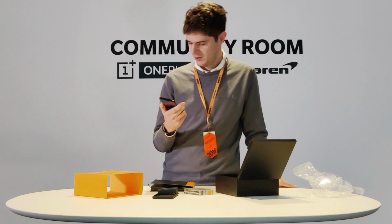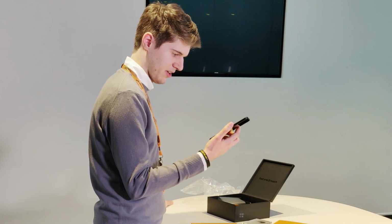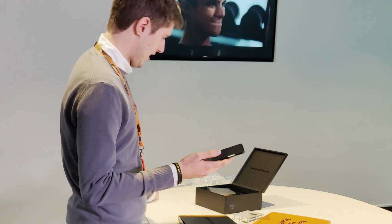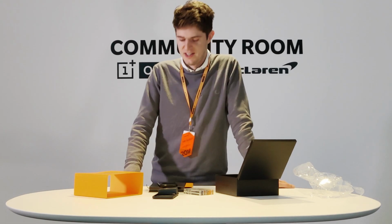The body with the carbon fiber is really nice, and also the papaya line typical of McLaren is really a plus to this device. And also I really enjoyed the book with the augmented reality. That's it. So I really liked it.